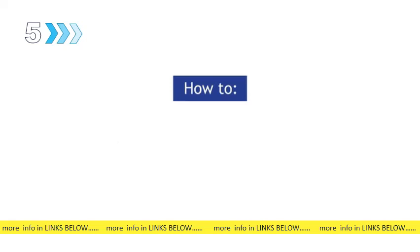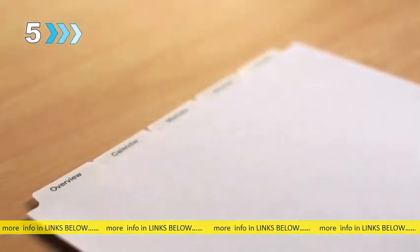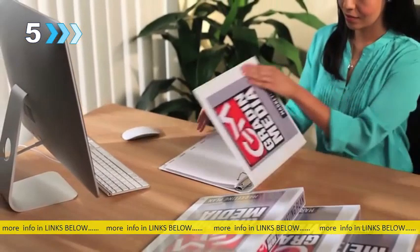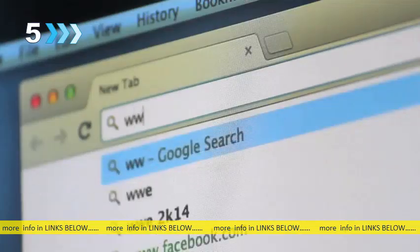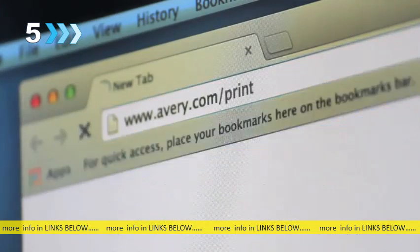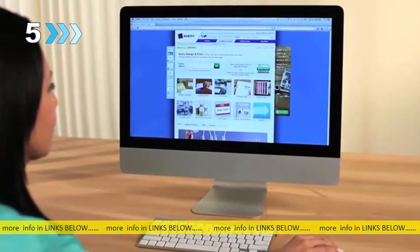Making professional-looking dividers is a breeze with Avery Index Maker. Whether it's just one set for organizing that special project or multiple sets for something bigger, follow these simple steps and get great results every time. Visit avery.com/print to create your custom Easy Apply labels using our free design tool, Avery Design and Print Online.